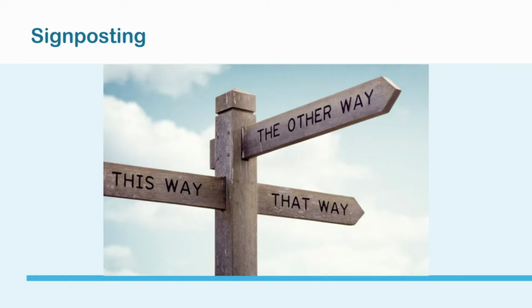So we're going to go back to one of the things I mentioned at the beginning, which is signposting, right? And that's really letting the people you're working with, your trainees or the other providers you're trying to teach, know what you are doing. So letting them know that you are teaching.